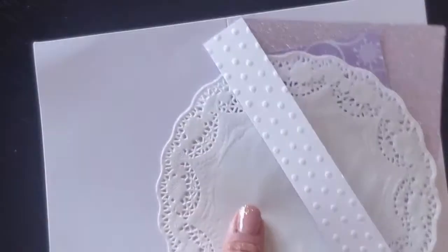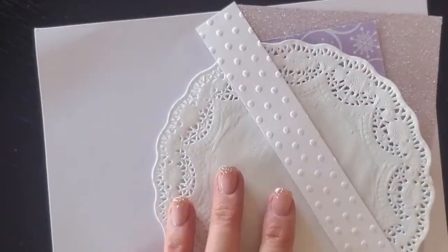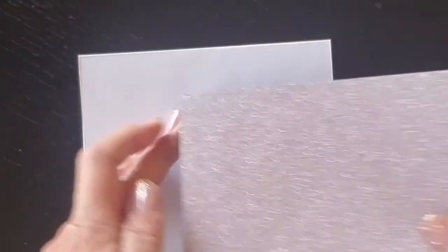Okay, one more card. I'm going to do like a gift card or a lottery ticket holder type thing. So let's start with the card base. Okay, so I've got a card. I want to make sure you can see what I'm doing here. Okay, so we got Mr. Card Base like this. I've got this little piece of paper.